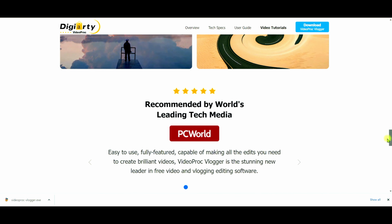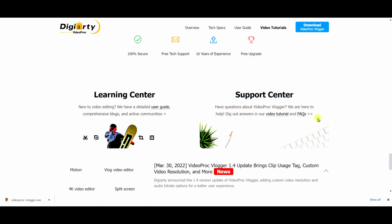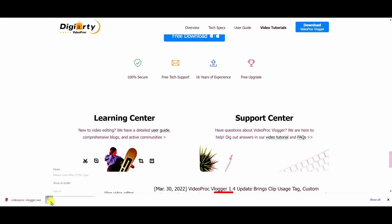Another thing I noticed is that they're even saying free upgrade. So I find everything for free kind of hard to believe. So let's see what's going to happen here. Okay. So I'm going to open this file, and that should install the program on the computer.